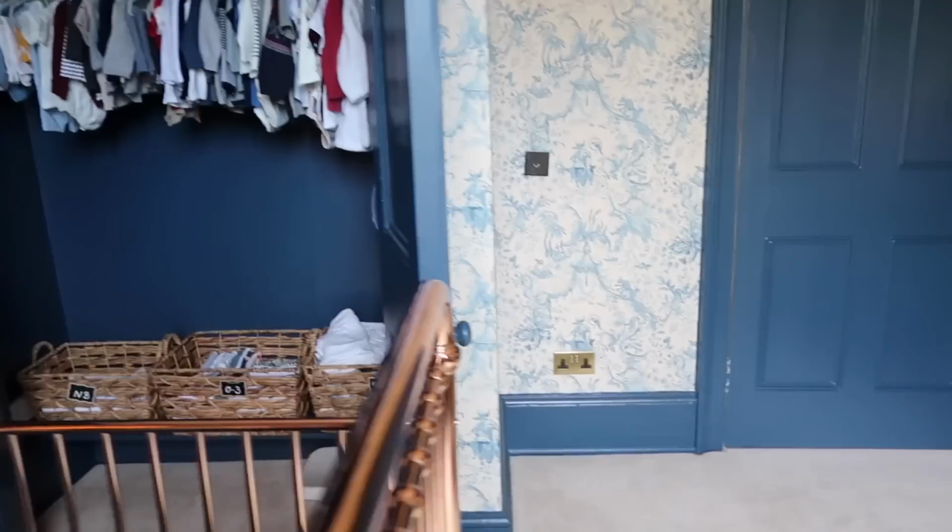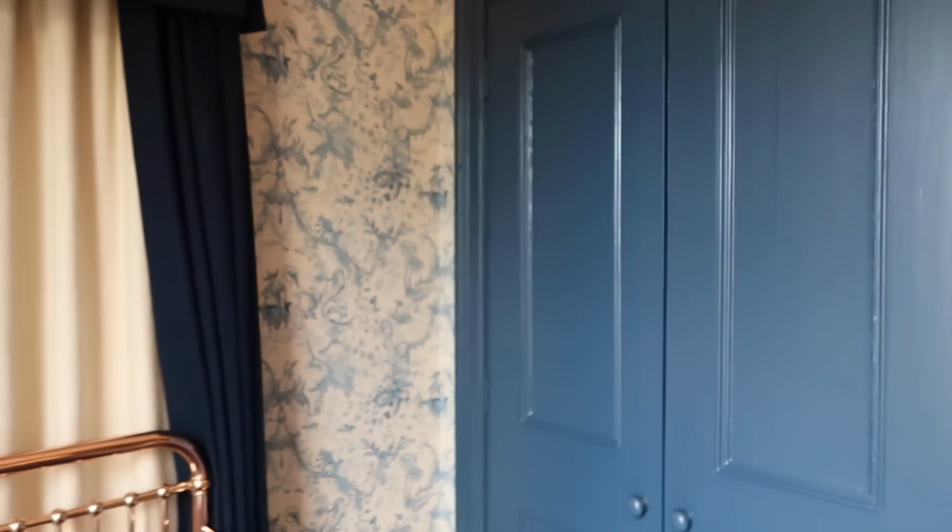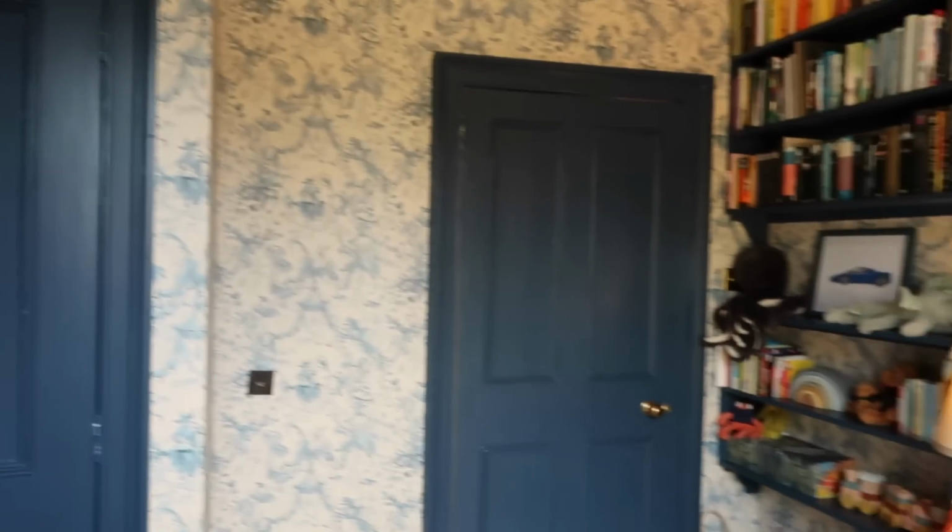Like I said before, you can fit a double bed in it, but you can't really open this wardrobe. So before this was a nursery, we could open these doors about this far, and then this one opened about that far. So you could kind of get in, but it wasn't ideal. Anyway, that is the cupboard. I love it. It makes me very, very happy. And then, yeah, that is it for the nursery.